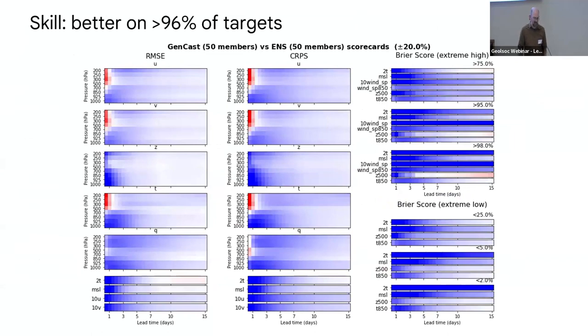It might just be the weighting, like we do weight higher up in the atmosphere lower in our loss, just because, you know, ultimately you care more about values closer to the ground. I'm not sure that's the entirety of it, though. I think more investigation is needed, to be honest.